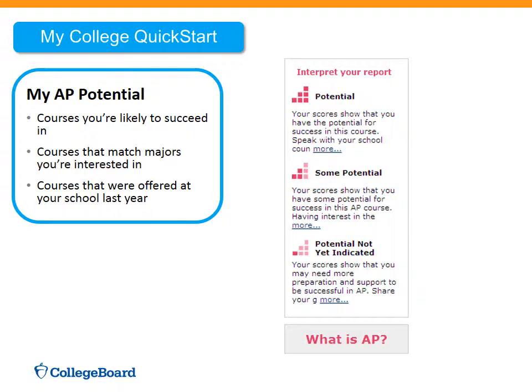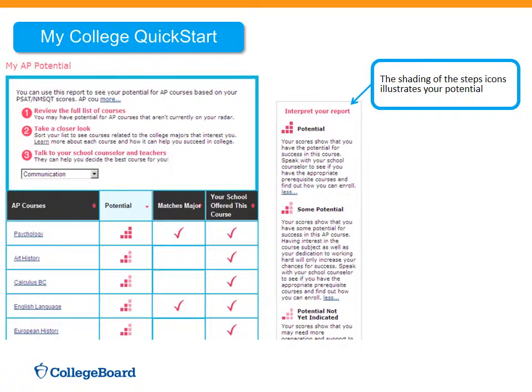So please, as you go through this, talk to your counselor about these results and your teachers and so forth, and look at these AP classes. They may not all be right for you, but it's another tool for you to look at as you're going through the scheduling process. Again, here is an idea of what you're going to see. For each course, you'll see potential, matches major, and your school offers this course.